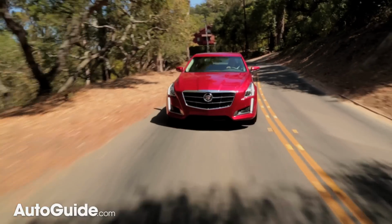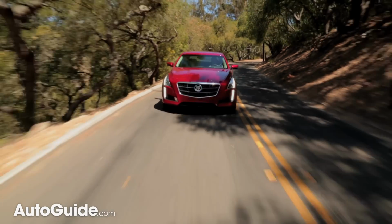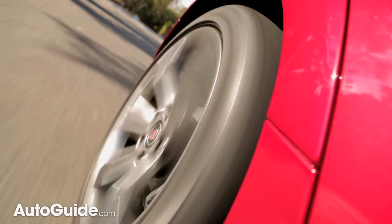And in the CTS V Sport, the car handles better than any of those vehicles. It's almost mind-blowing how well a car this size can handle. Part of the reason it handles so well is its weight. It is much lighter than those cars, and the V-Sport is rear-wheel drive only.